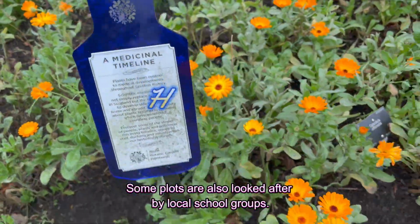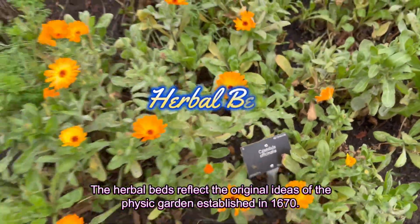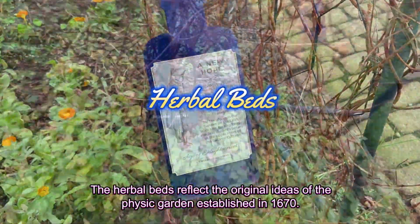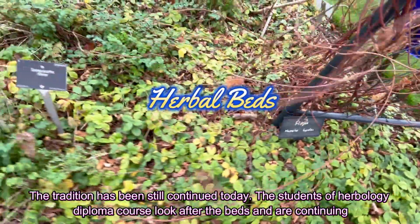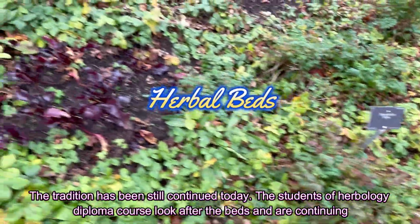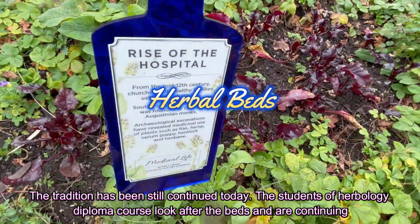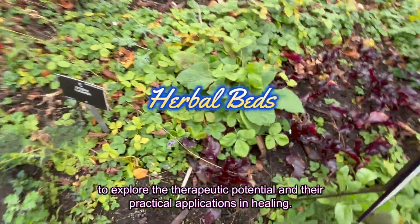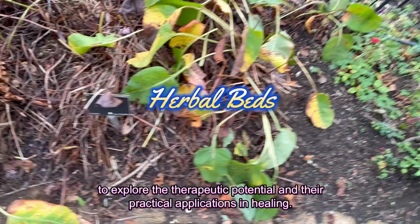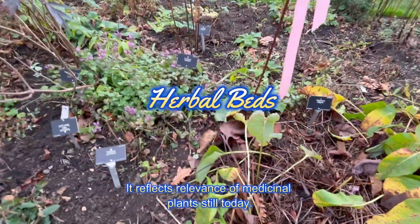Some plots are also looked after by local school groups. The herbal beds reflect the original idea of the physic garden established in 1670. The tradition has still continued today. The students of herbology diploma course look after these beds and are continuing to explore the therapeutic potential of the plants and their practical application in healing. It reflects relevance of medicinal plants till today.